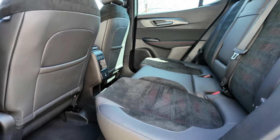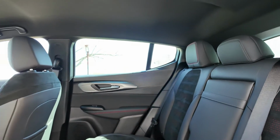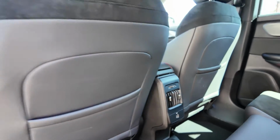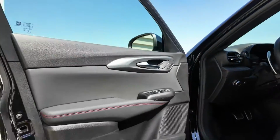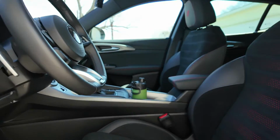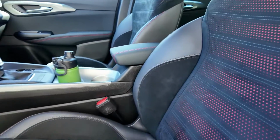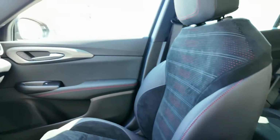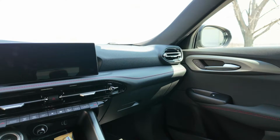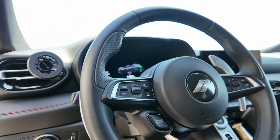The interior, this is the black Alcantara interior that comes along with that track pack. Got a couple vents and some USBs back here. And here is the interior. Also with this track pack, of course, you get all this leather and black and red stitching throughout. Powered seats. These are heated, but they are not ventilated. So here is the dash. If you watch the video on the Denali, you can tell that the vents are a little bit different, but most of everything else is going to be the same.